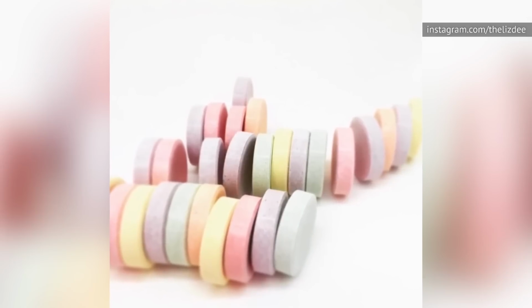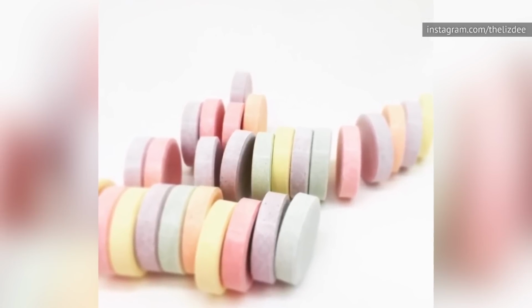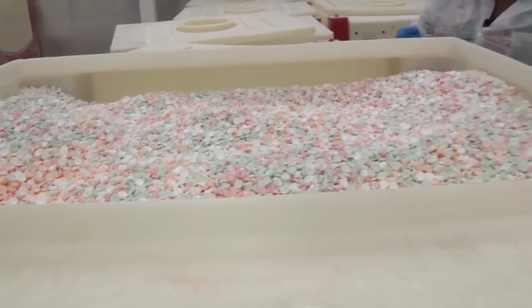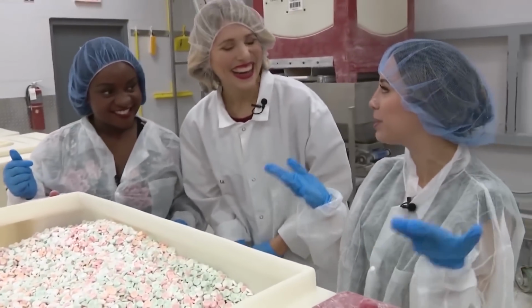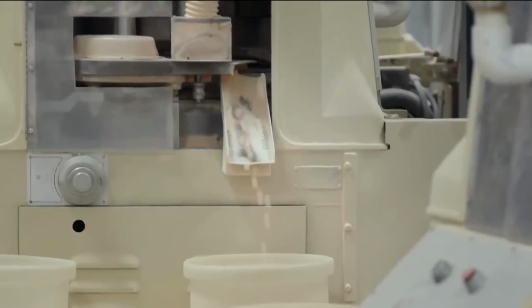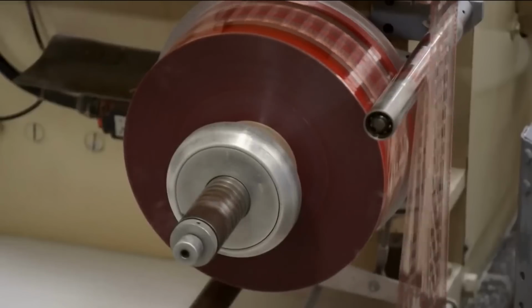Each of the ingredients has to be ground perfectly, factoring in things like humidity and temperature. If the ingredients weren't prepared perfectly, the candy may not be strong enough to withstand all of the jostling that comes with their production process. Passing through machines, after all, can take a lot out of a tiny piece of candy.